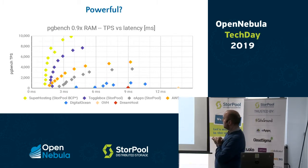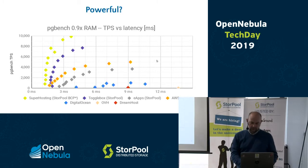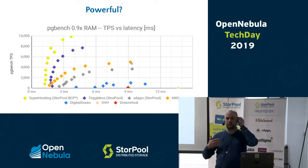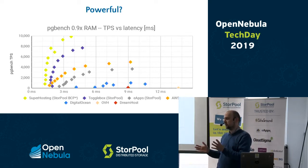Other things about this chart. The application we're running here is called pgbench. It's representative of a transactional workload. We've also tried doing the same with sysbench with MySQL, so it's not specific to PostgreSQL, right? Any transactional database would have a fairly similar characteristic. And every dot in this chart represents a particular load level, meaning for that many transactions per second, what would be the latency per transaction, right?